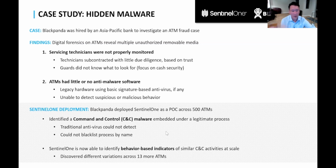But now also SentinelOne was able to take that information, add it into its database of behavior-based indicators, and we actually ended up even discovering 13 other variations of this malware in the ATM that did lead back to how the attackers were stealing all this money out of the ATMs. Okay, so it's an interesting use case that we wanted to highlight.